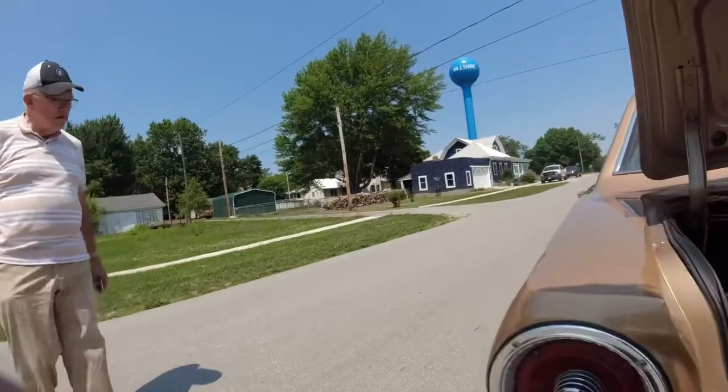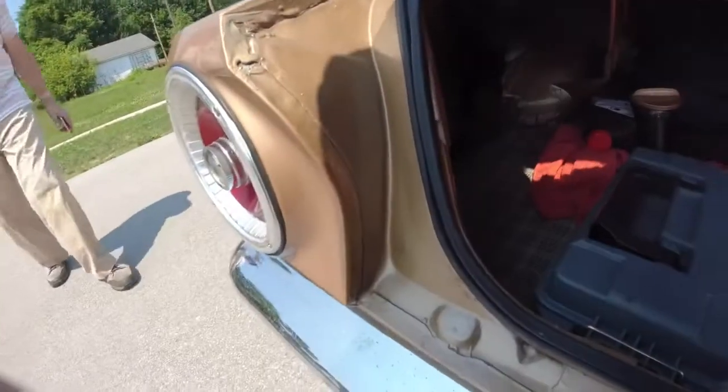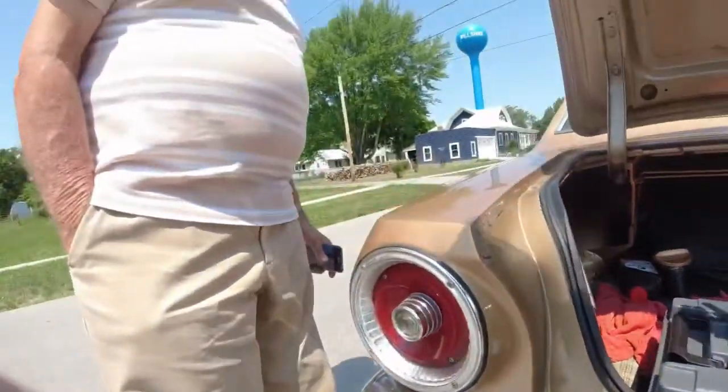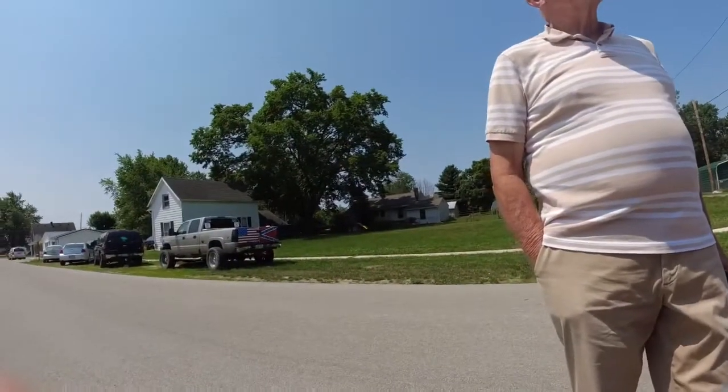And all new tires. Still 13-inch. The original spare is still under this cover. It's never been on. One rim was so bad when we got it that it was actually rusted right through the rim.